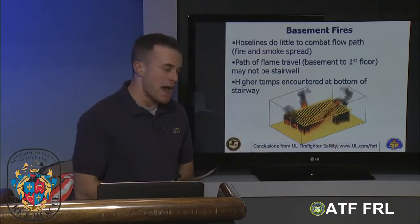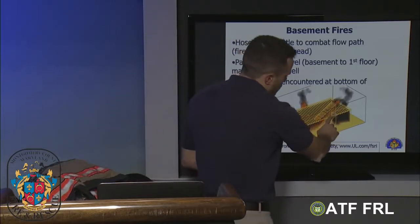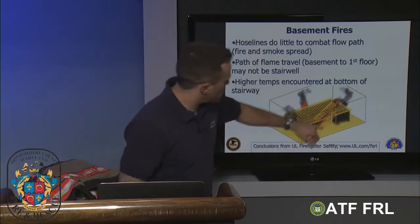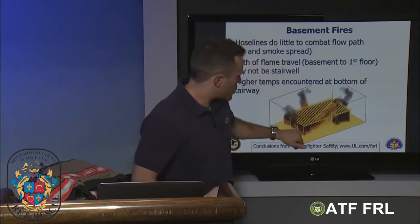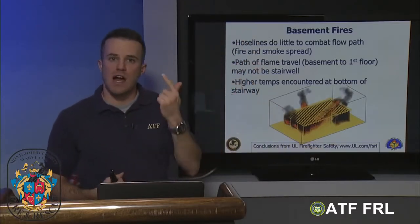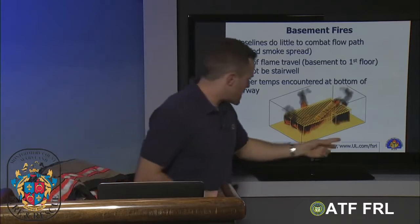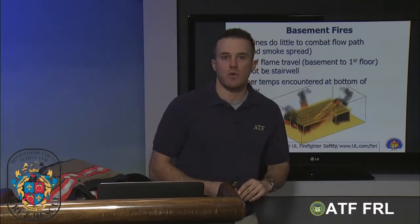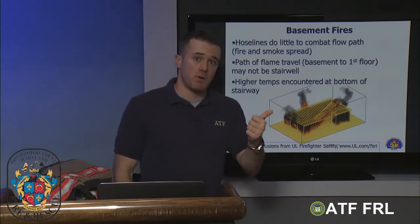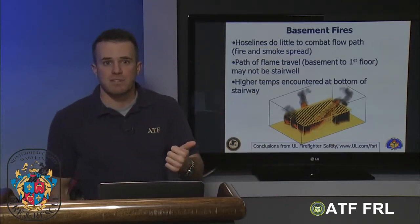What do we mean by that? Well, by the time you force your way down to the bottom of the stairs, the temperatures are hotter. Why? Because you're closer to the seat of the fire. You're closer to where you have that fire triangle, where your heat, your fuel, and your oxygen are mixing. So by the time you make it to the bottom, the temperatures aren't any cooler, which seems to make sense. So we basically show there's no way to predict where and when that floor is collapsed.